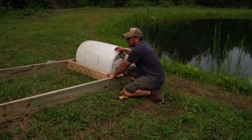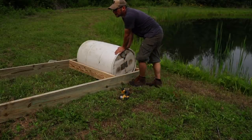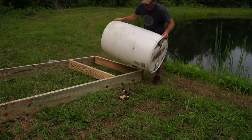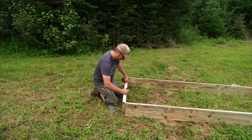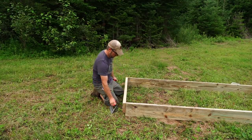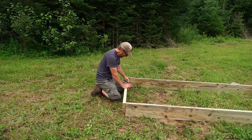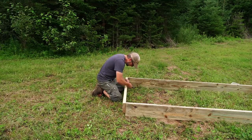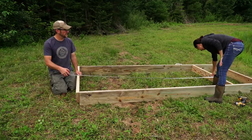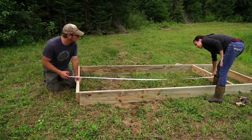This is just a mock-up for now, so we know where the barrel goes and how wide we need. Now I'm gonna take this out, and I gotta put our joists in going this way. 95 3/4. Go to the next one.